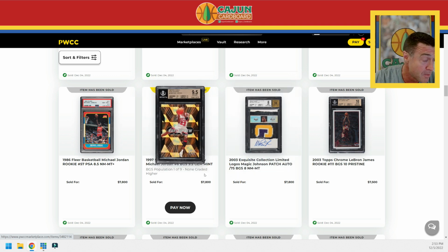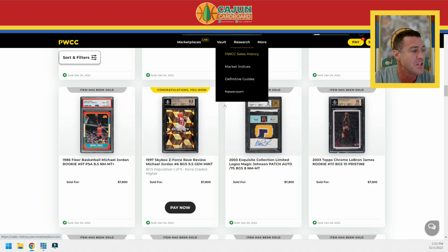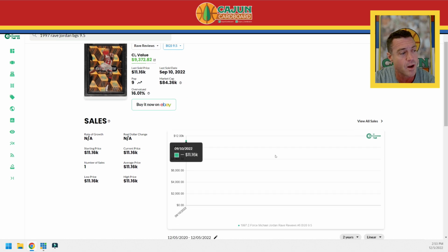And then a card that matters the most to me because I won it was the 1997 Skybox Z-Force Rave Reviews Michael Jordan BGS 9.5 Mint Gem. I did pick this one up for $7,800 last night. It last sold for $11,160. Mine's not showing up in here, I'm assuming because I haven't paid it yet. I actually have paid it. I don't want you to think I'm a Cajun deadbeat.